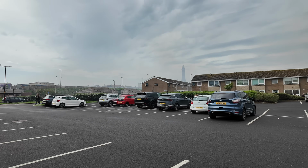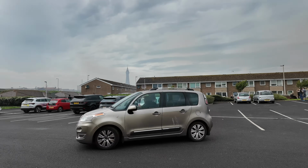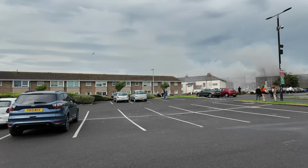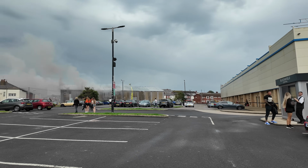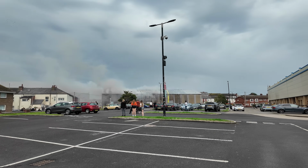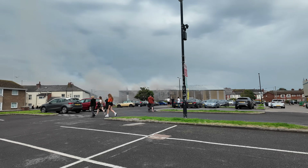We're looking towards the tower and it is looking a little bit smoky at the moment, folks. I'm just round the back of the old Odeon cinema there, look. And can you see over there, we've got a building fire. It's the old Central Working Men's Club. Let's go and take a closer look, shall we?